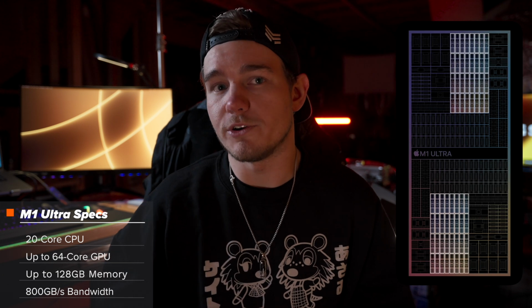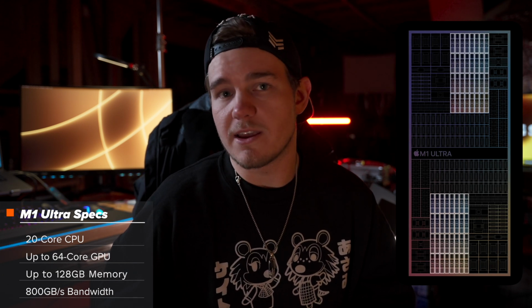In terms of the other technical jargon, the M1 Ultra is a 20-core CPU with up to a 64-core GPU, up to 128 gigabytes of unified memory at 800 gigabytes per second of memory bandwidth. But the lingering question that remains is, where is this chip going to live? Well, arguably the most exciting announcement was the new Mac Studio and Studio Display.